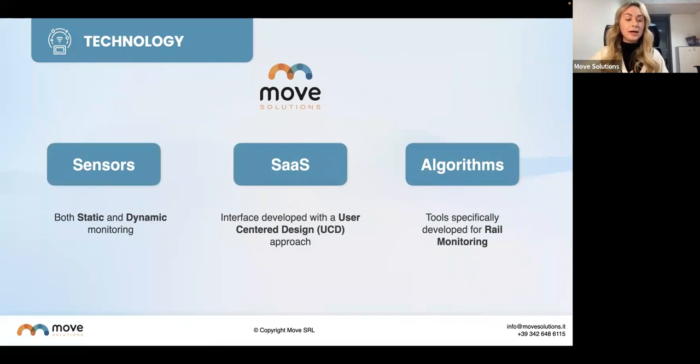We have both a static and dynamic monitoring system. We have static sensors, which, thinking about rail monitoring, you typically think about static monitoring. Looking at the static parameters, the twist, the cant, the vertical deflection, which are all really important, that's something that we do. But another level is looking at dynamic parameters in certain cases.